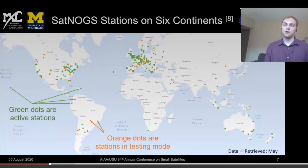Here's a map of where all the SatNOGS stations are located as of May 2020. The green dots are the active stations, and the orange dots are stations that are on the SatNOGS network but are currently in test mode. As you can see, a lot of the stations are clustered in North America and in Europe, but there are stations on all 6 populated continents, which helps with that link availability.